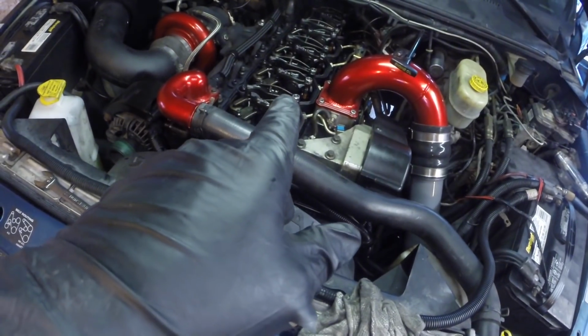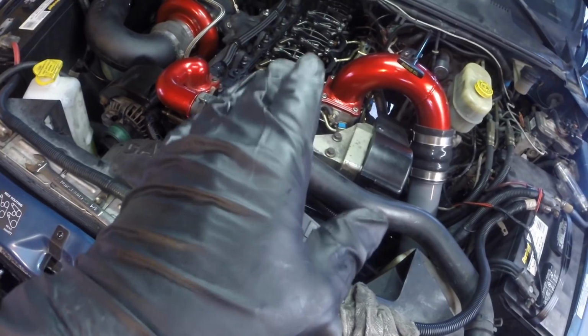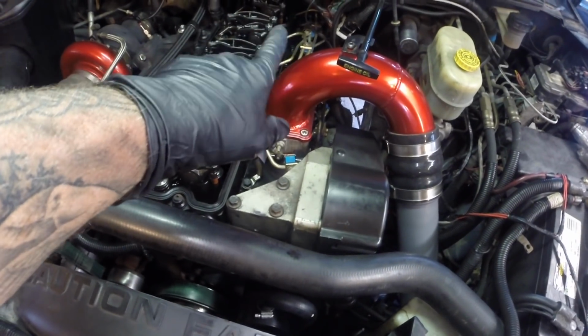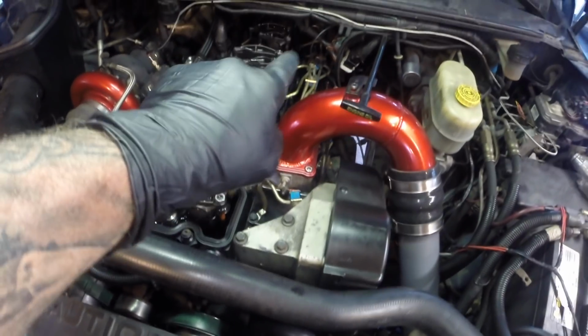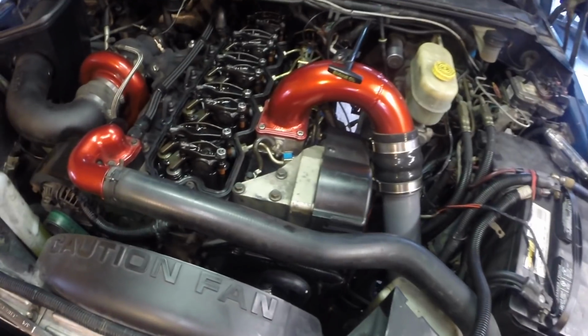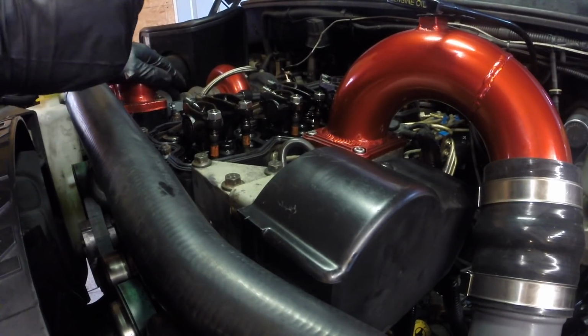What I did was not put my valve cover on yet, and that way it allows me a little bit more room to tighten up the 1, 3, and 4 lines once I see fuel coming out of them. Okay, go ahead.